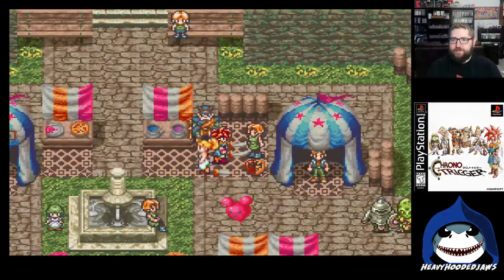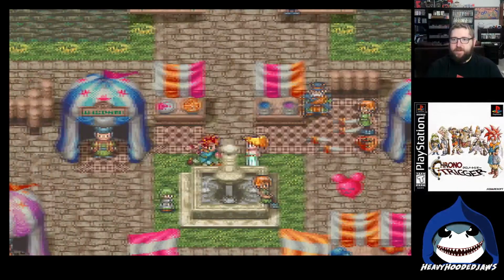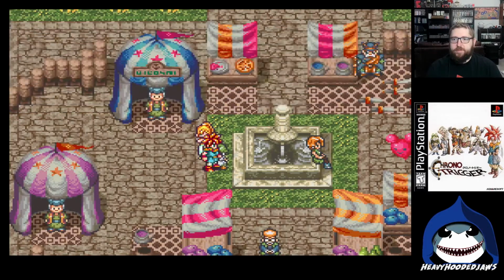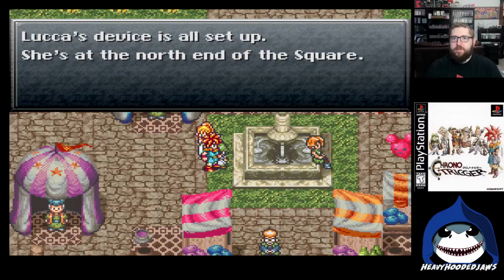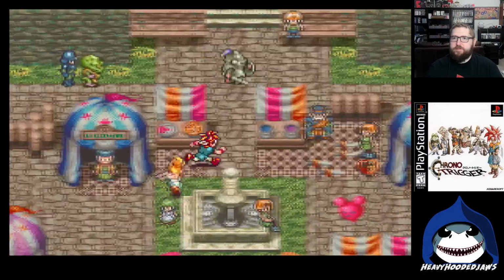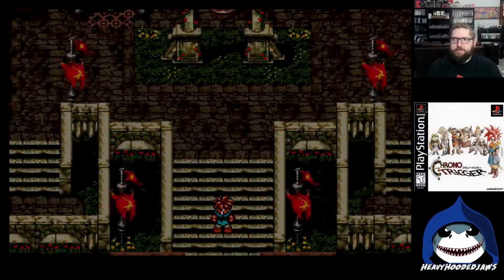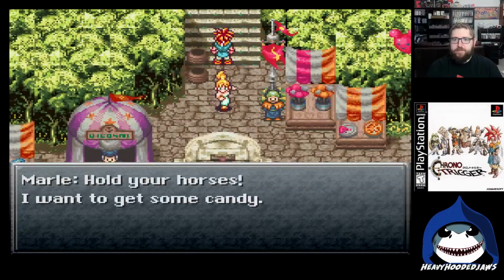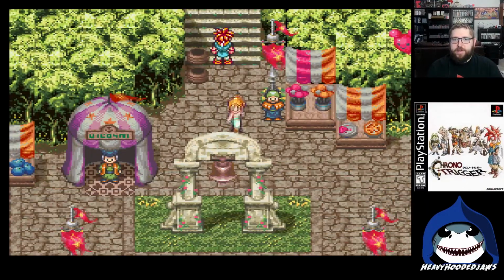Well, we're killing monsters with a wooden stick. Take that. Well, I bought a thing. Anybody seen a kitty anywhere? Nope, we already read this. Oh, okay, the device is all set up. I don't know if I just had to spend enough time or talk to enough people or what the determinant amount was there, but alright, at least we can go find Luca now. Hold your horses, I want to get some candy.